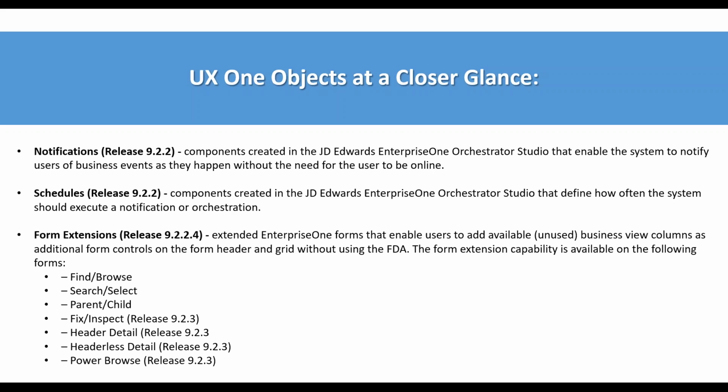Schedules are components created in JDE Orchestrator Studio, again, that define how often the system should execute a notification or orchestration. So again, tying back into your notifications, you can set how often you want these to come out. If it's every time it's breached, or if you want a report no matter what every week, those types of schedules can be set up.